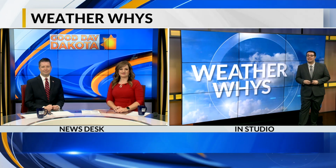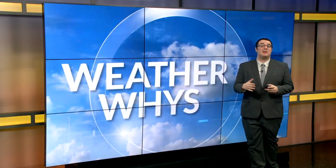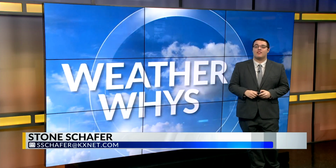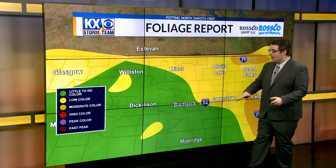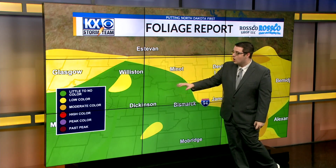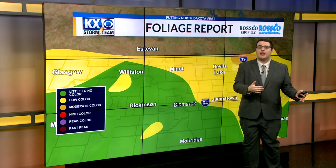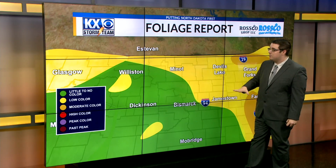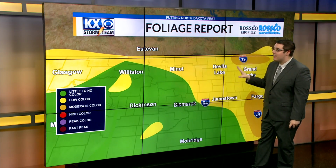Well, there are only a few days left of summer, and while we've been lucky enough for those summer-like temperatures to stick around a little bit longer, fall is already showing itself with the changing of the leaves. Starting off is our current foliage report, which gets updated weekly. We can see down to the south central and out to the west, we have little to no color change there. That doesn't mean the tree in your front yard hasn't changed colors, but it just means a majority of the trees haven't. As we look up to the north of northeast Montana, out to northern North Dakota, out to the east, that's where we have that low color change.